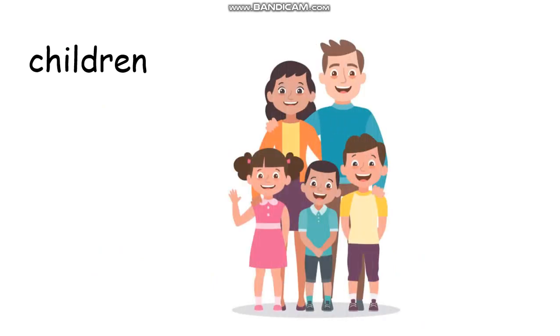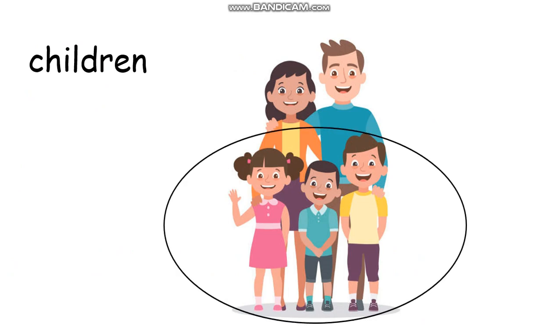Number one, children. Again, children. How do you spell children? C-H-I-L-D-R-E-N. Children. Again, children. So what is children, everyone? Let's see the picture. This one is a whole family. So where are the children? Yes, these three kids are children. So we call them children.